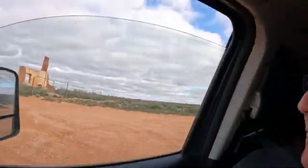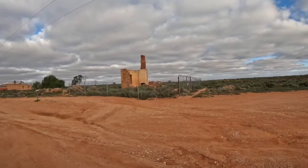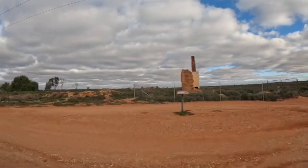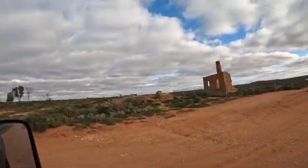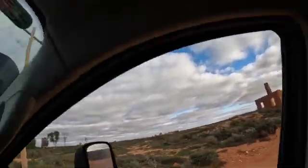The next building, or ruin of a building we're about to show you, is St. Stephen's Anglican Church Priest's House. And that's what's left of it. And that's St. Stephen's Church of England building. So it was only a half house, which meant they could get their contract.